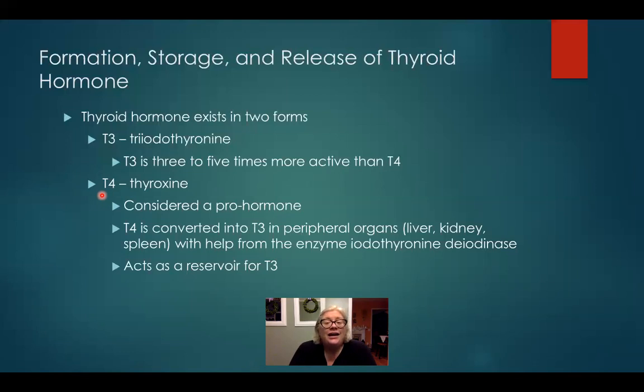iodothyronine deiodinase. So that name is very long. If you ever see a chemical that ends in ASE, it's probably an enzyme of some sort. So iodothyronine deiodinase. Well, if you de-ice something, you remove the ice. If you de-ionize something, you're removing an iodine. So here we have 4 iodines, and here we have 3 iodines. So if we de-ionize the T4, now we have a T3, and that's exactly what this enzyme does. It's found in the liver, kidneys, and spleen. It's going to remove one of those iodines from T4, converting it into T3.